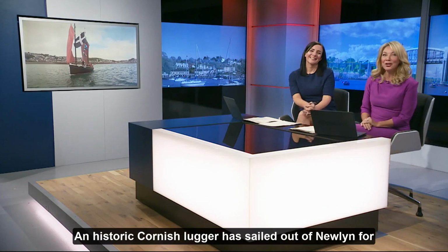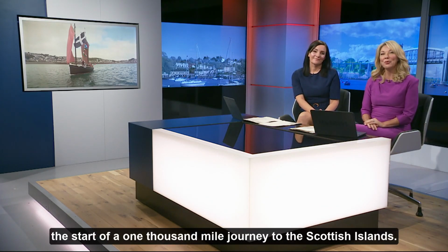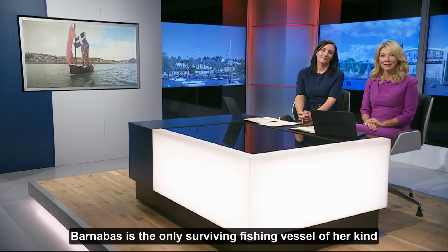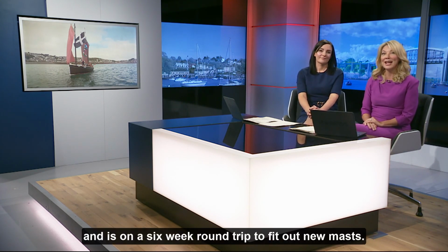Now, an historic Cornish lugger has sailed out of Newlyn for the start of a 1,000-mile journey to the Scottish Highlands. Barnabas is the only surviving fishing vessel of her kind in the world and is on a 6-week round trip to fit out new masts.